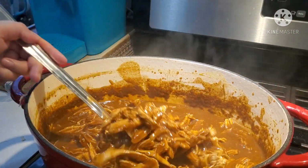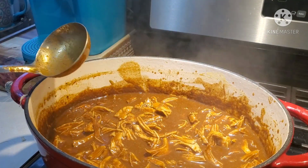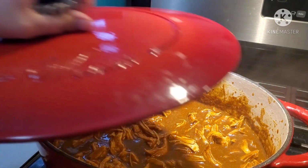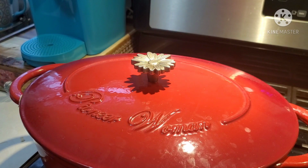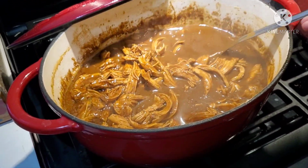And so here I just added in my chicken, you guys. As you can see, it looks absolutely delicious. This is so good with tortillas and some rice. Man, I'm telling you guys, give this one a try too. This is seriously super delicious. I'm just going to go ahead and pop my lid on and let this simmer for about 10 minutes.